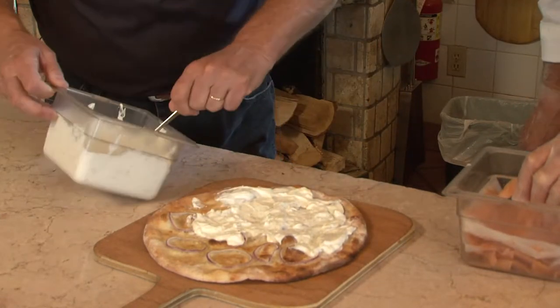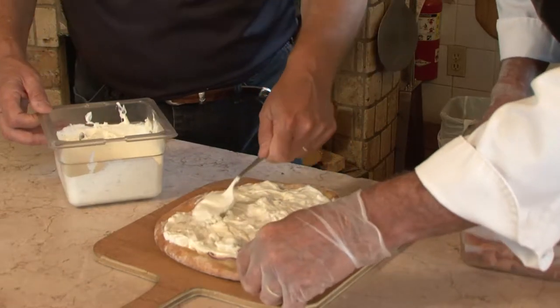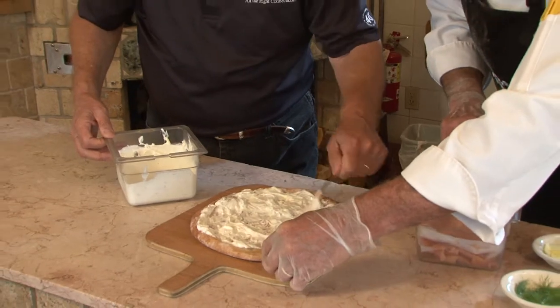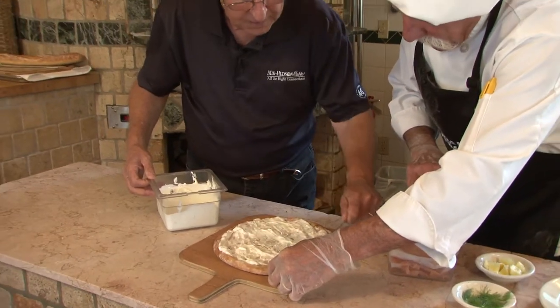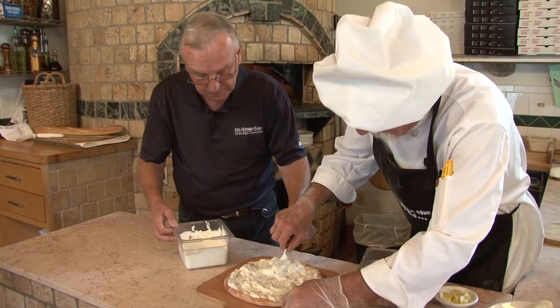Get that thing spread out. I think we got enough. We have enough. You just spread it around. Yeah, you want to get just a thin layer. That's plenty. All right, that's good. Let me just get this guy here.